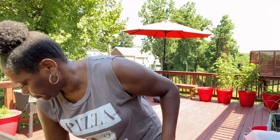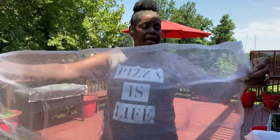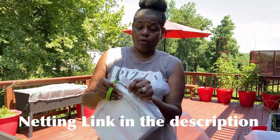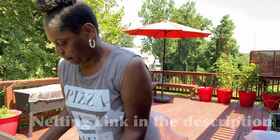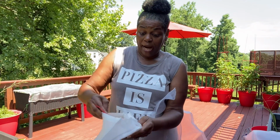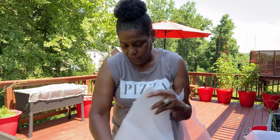Now this was one that I had. I don't remember the size, but I think this is the smaller one that I have. And as you can see, it's going to cover quite a bit. Now I have some that are already over there, and this one's not even opened yet. So we're just going to open it up real quick. I want to show you how tall this one is. This one is quite tall. And it would actually maybe fit your tomato cages. It goes over those as well.